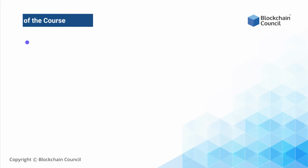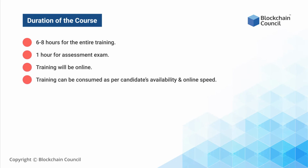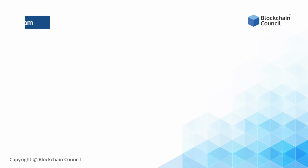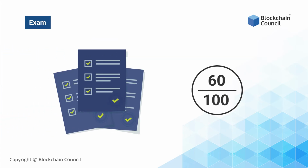There will be 6 to 8 hours of total training, and after that, there will be a 1-hour exam. The exam will contain 60 questions which you have to answer, and you have to pass the minimum threshold to receive the certification. The exam will be of 100 marks, and you have at least 60 marks to pass the exam.